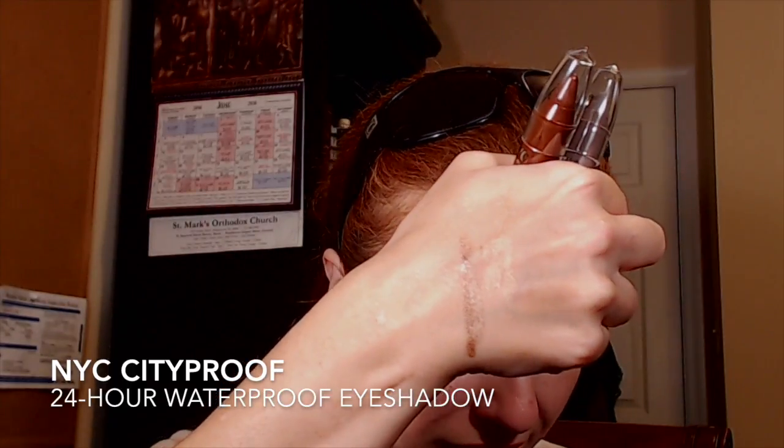Then we have Brooklyn, I can't read. Brooklyn Mocha. I thought it said Brooklyn Macho for a minute. I was like, Macho? No, Brooklyn Mocha, which is a little bit darker, but can you see these are very pigmented, they're very metallic, and they're not going on streaky and splotchy and gross, which is a big deal.